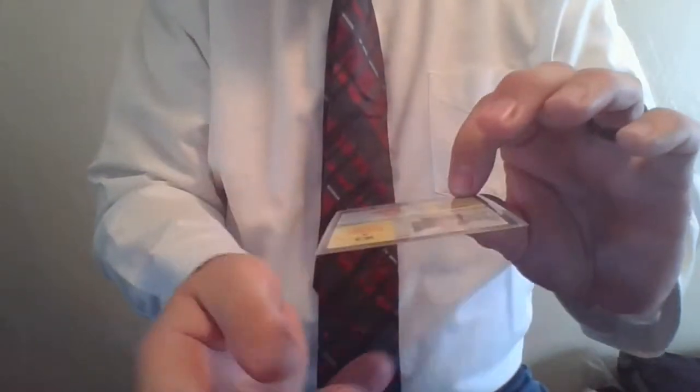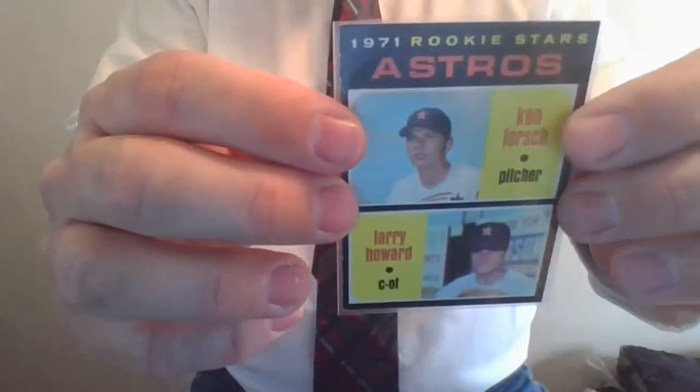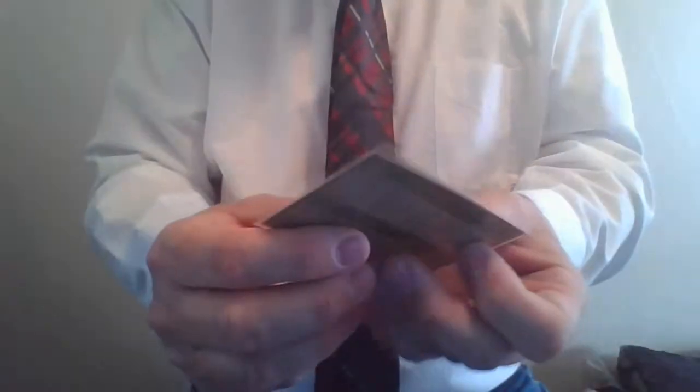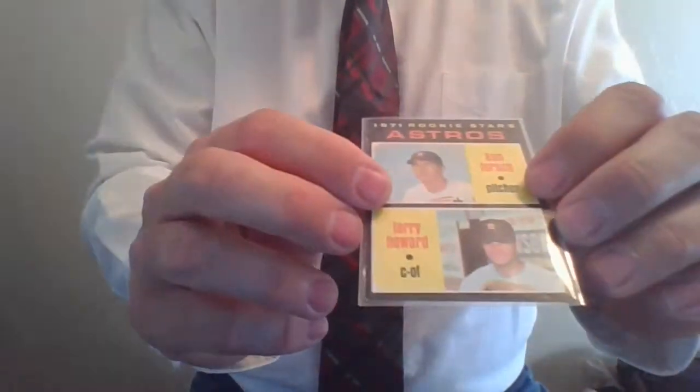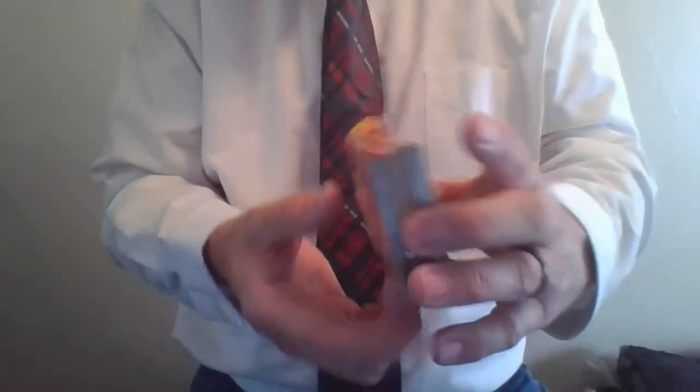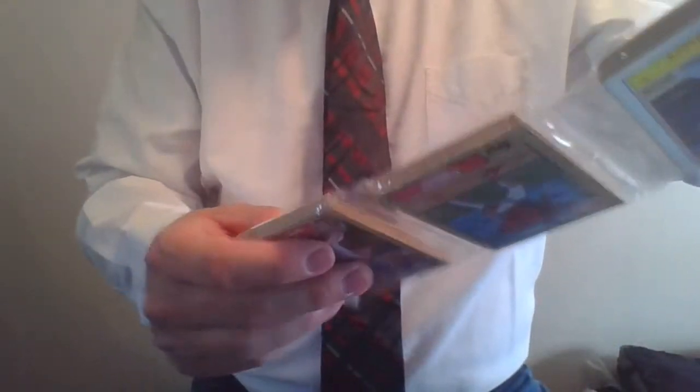Ryne Sandberg, sideways card. And then here is a Ken Forsch and a Larry Howard rookie card for the Astros. Card 102 from the 1971 Topps set. Why that would be in there makes absolutely no sense to me, but it was with all those other cards, unless this was maybe an offer or a package that we'd put together at some time for the card shop, and that was in there as a treat to try to get you to buy it.